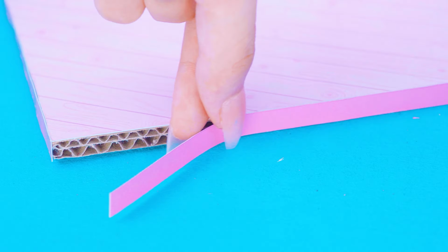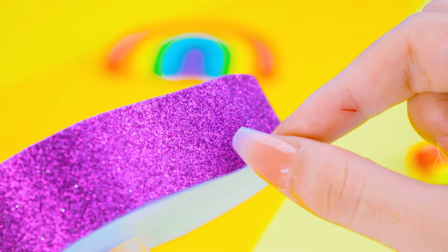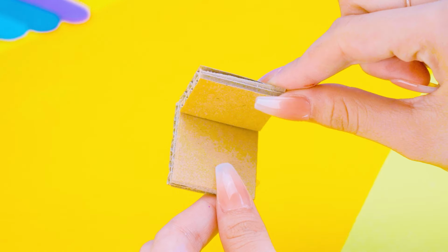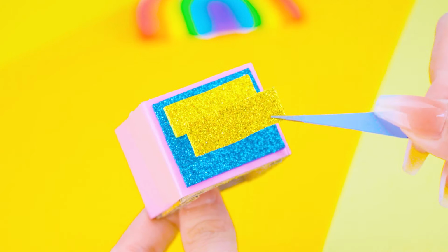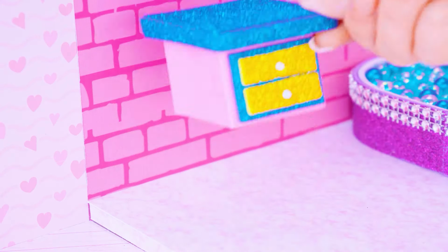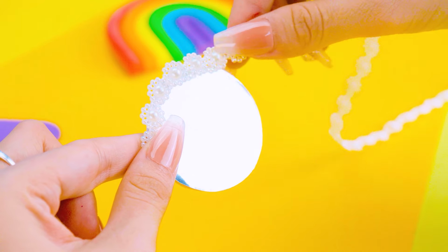Now complete the frame of the house by gluing the cardboard border. First, I will make a bathtub from Foamix and purple glitter foam sheet, using sparkling gems to decorate it. Next step, I'm making a gorgeous wash basin. Making a mirror for the bathroom so we can look at it every time we wash our hands.